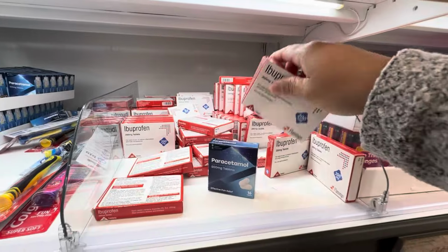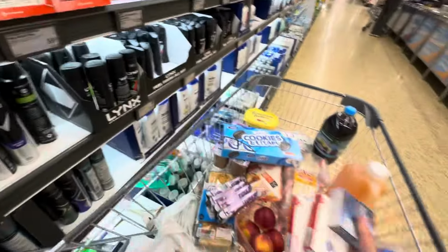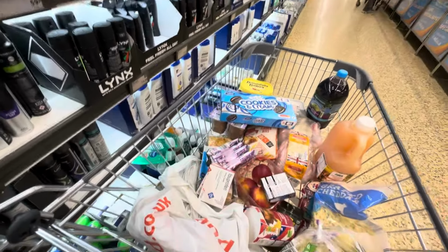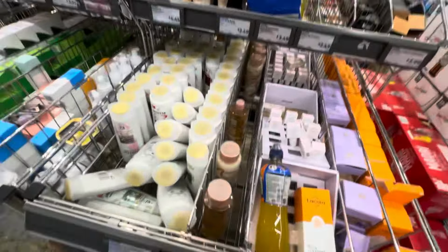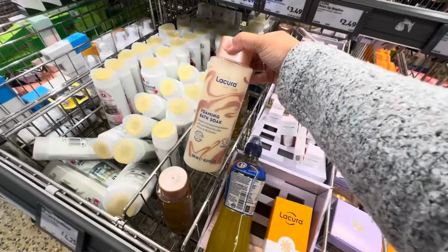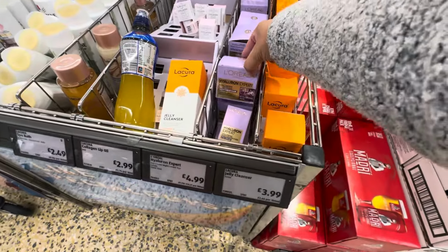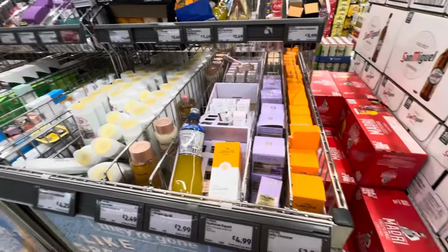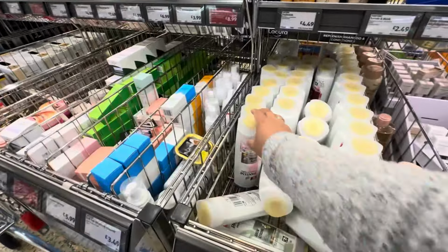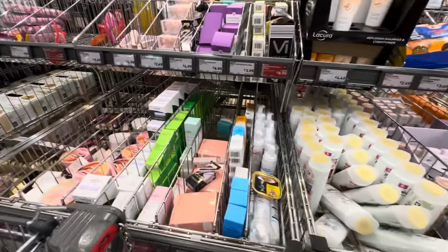Let's get one paracetamol, two ibuprofen. I'm not sure if you're allowed to get three or only two. We'll get one each if it's allowed only two. Beauty stuff. What do we have here? $2.49, $4.99 for L'Oreal. Shampoo £4. Conditioner is getting expensive. The shampoo, my goodness.